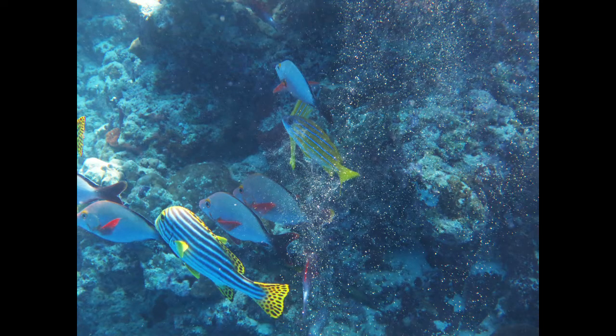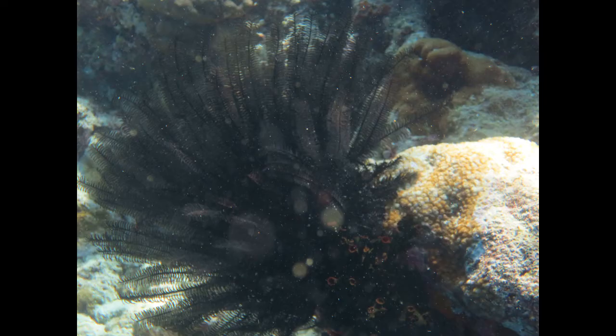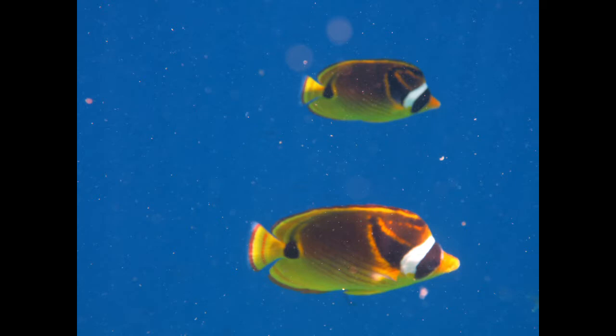Here's a handsome combination of an oriental sweet lips, surgeonfish, and blue striped snappers, and a good school of surgeonfish. This is a black feathery coral. These are raccoon butterfly fish.